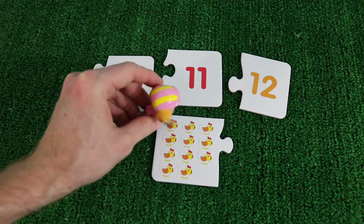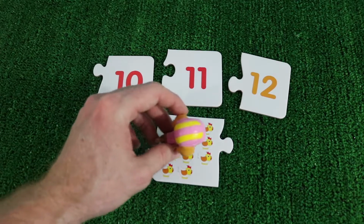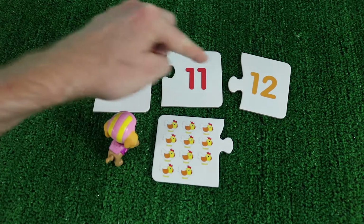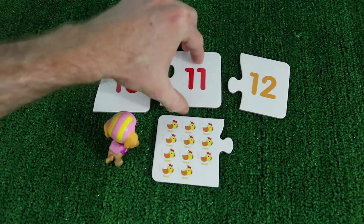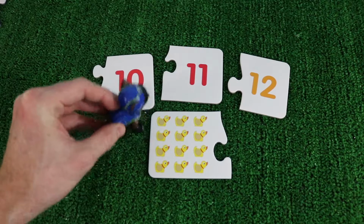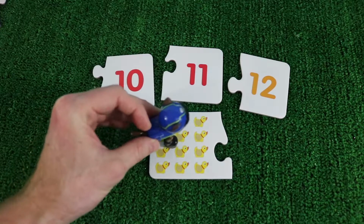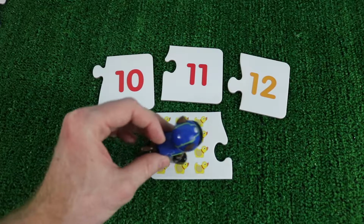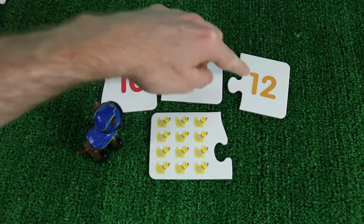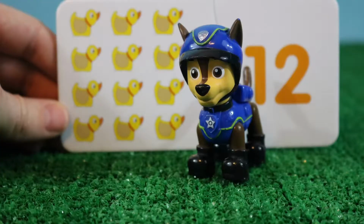Skye's turn. 1, 2, 3, 4, 5, 6, 7, 8, 9, 10, 11. Where's the number 11? There it is. 11 chickens. Here comes Chase. 1, 2, 3, 4, 5, 6, 7, 8, 9, 10, 11, 12. Where is that number 12? There it is. 12 ducks.